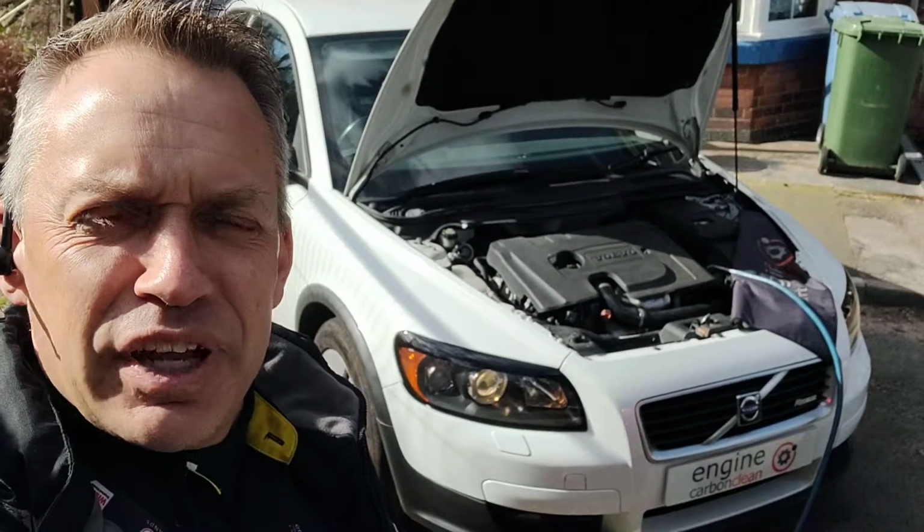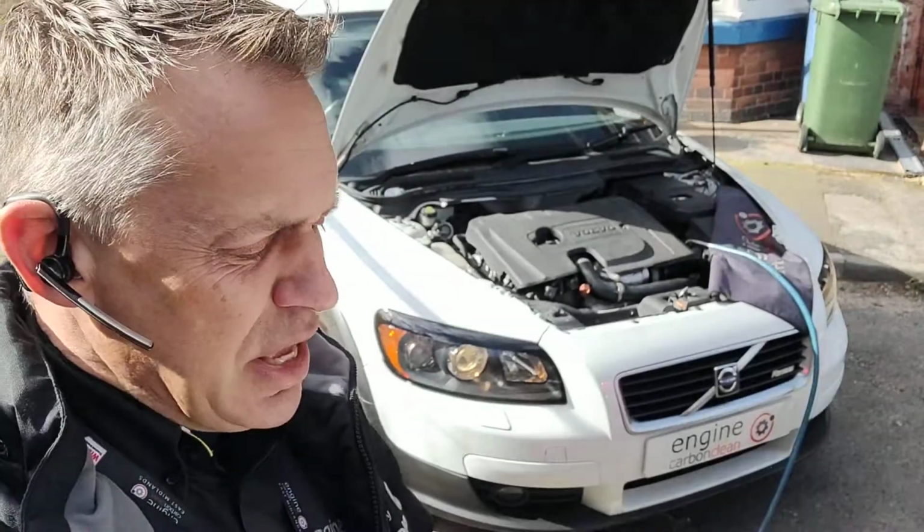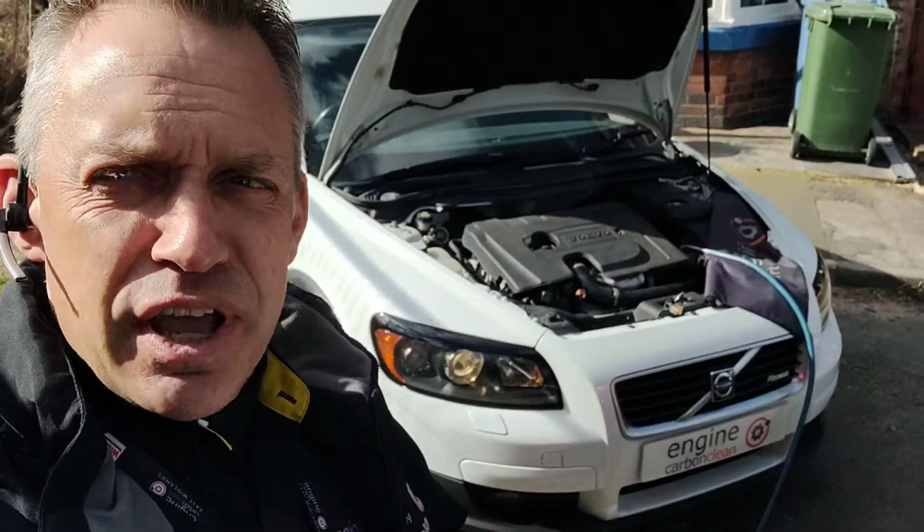Morning, Agent Engine Carver Clean. We're up here in windy Mansfield. Beautiful, beautiful sunny day, but the wind is up. Two cars at this booking, was originally only one.